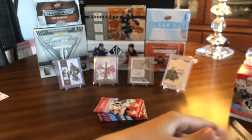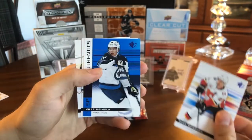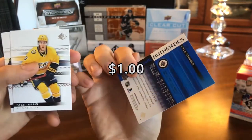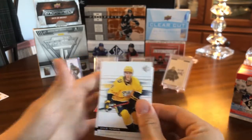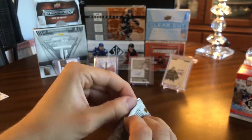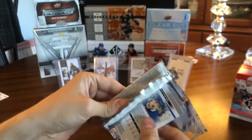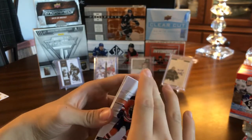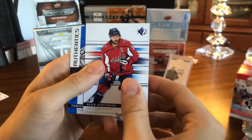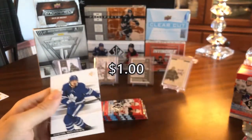Pack number two. We have Dylan Larkin, a blue of Sean Monahan, and a blue SP Rookie Authentics of Vinni Lettieri. Nice looking card there. Kyle Turris and Vladimir Tarasenko. So it's nice that they do this retail set, but it would have been nice to have a different set of other players that weren't included in the regular set, instead of the exact same thing with one minor difference. Connor McDavid, Claude Giroux, Alex Ovechkin blue, and a Tobias Bjornfot SP Rookie Authentics. And Auston Matthews.